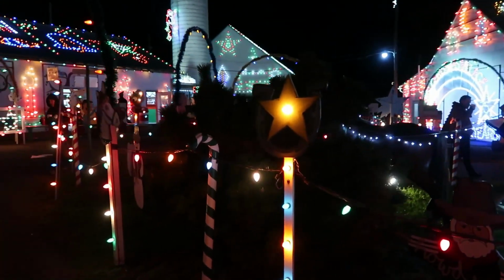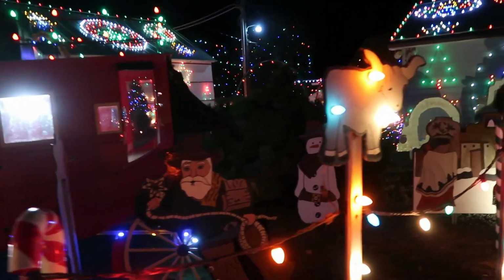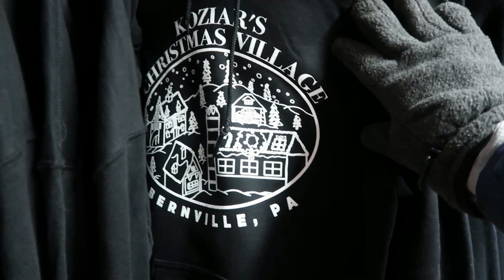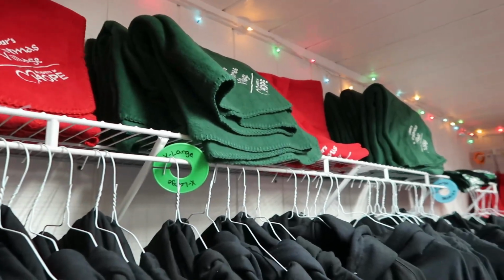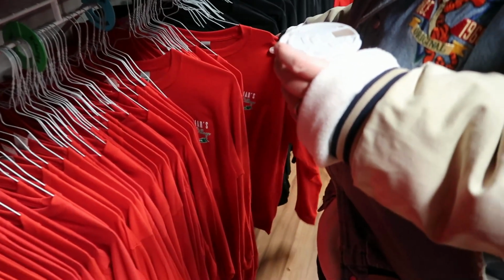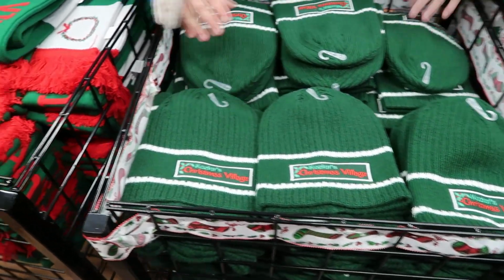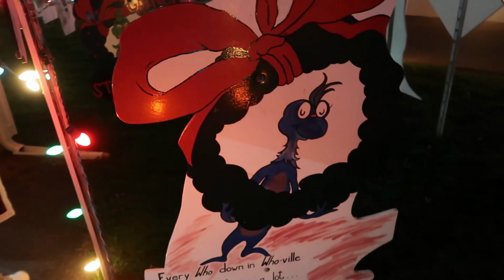And they're kind of mixed right across from the Texas and American Southwest area here. Some Koziar's Christmas Village souvenirs. Lots and lots of hoodies. They've got green ones, red ones, black ones, and long sleeve t-shirts. And a few different Koziar's Village Christmas hats. And scarves.